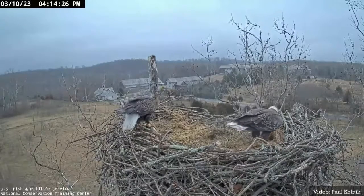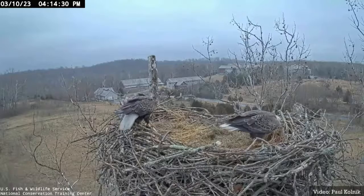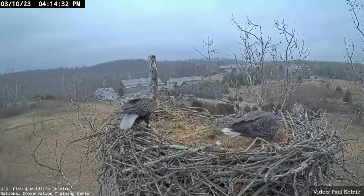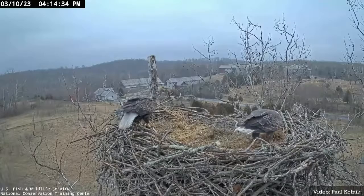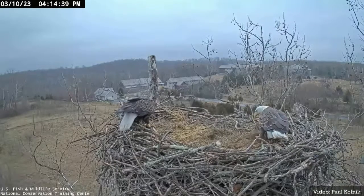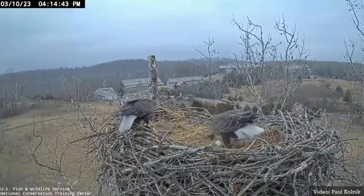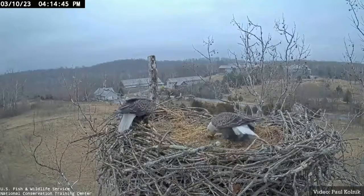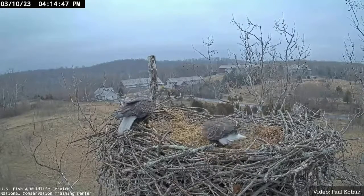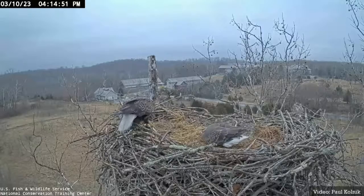It was March 10th. We had a lot of rain, and we had the nor'easter here with a lot of wind the last several days. So they brought in fresh grass, dry grass to help keep the nest as dry as possible. Very difficult to do when there's a lot of rain, but you'll see him get on the eggs right now and do that little wiggle.